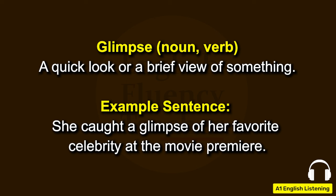Glimpse, meaning a glimpse is a quick look or brief view of something, whether as a noun or verb. Example: she caught a glimpse of her favorite celebrity at the movie premiere. Imagine walking down the street and suddenly spotting someone famous. You only see them for a second. That's what it means to get a glimpse.